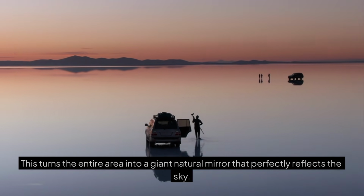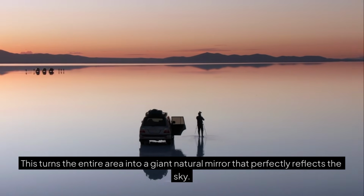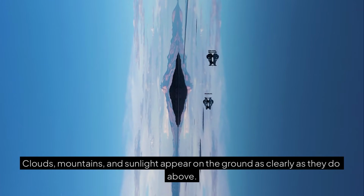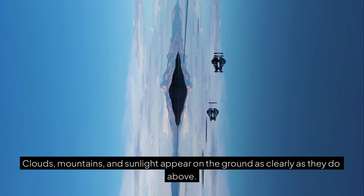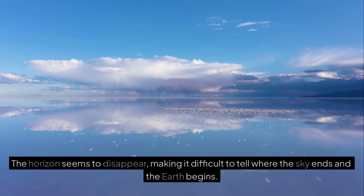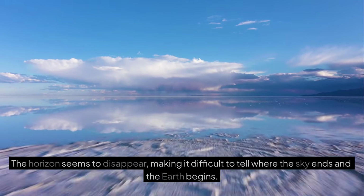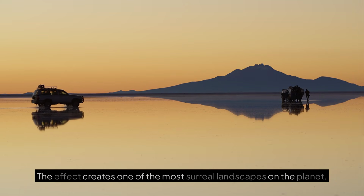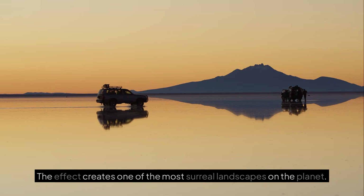This turns the entire area into a giant natural mirror that perfectly reflects the sky. Clouds, mountains, and sunlight appear on the ground as clearly as they do above. The horizon seems to disappear, making it difficult to tell where the sky ends and the earth begins. The effect creates one of the most surreal landscapes on the planet.